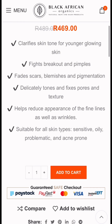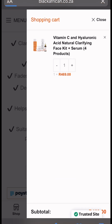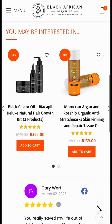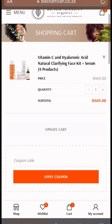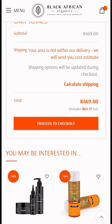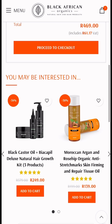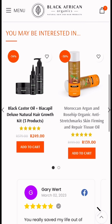And then you add to your cart. And then there's a price. And then just view cart quickly. I use my laptop to buy, so my details will not be here. But you can see if you have a coupon. I don't have a coupon. You can apply the coupon here. And then you can check out. The 469 amount includes the VAT, so there's no added VAT. The VAT is already added into that 469.